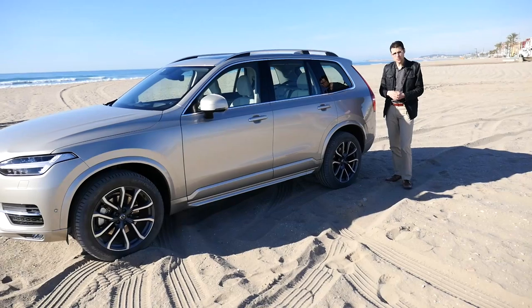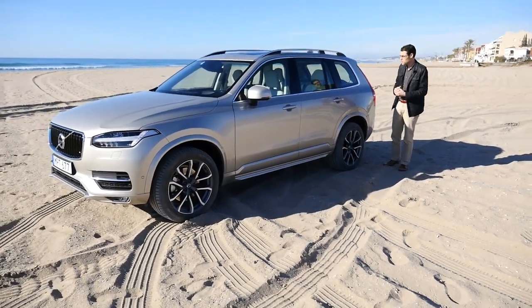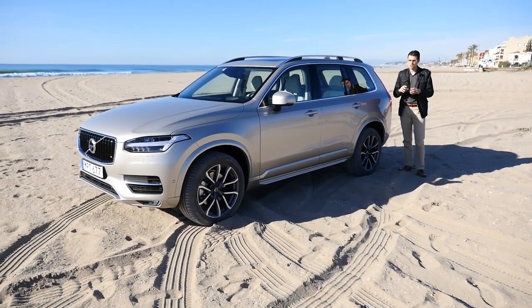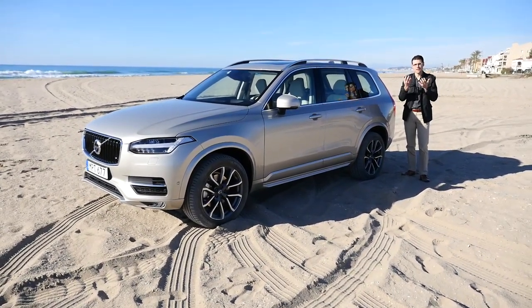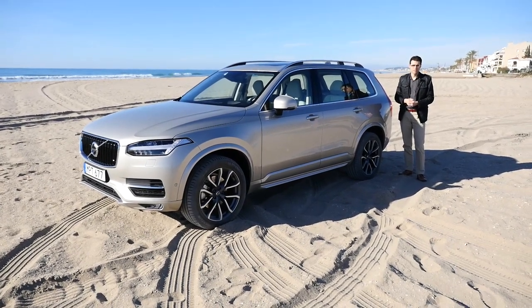It's not the most sporty one, of course, then you have to pick a Porsche Cayenne, but just from the comfortable ride and all the features and just all the feeling together, you know, how you feel at home in this car, this is really superb.